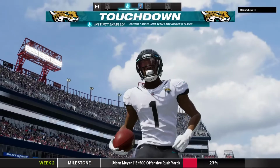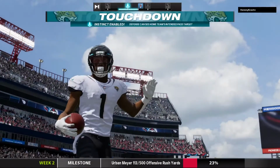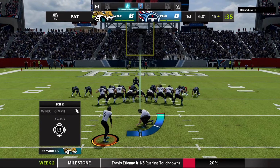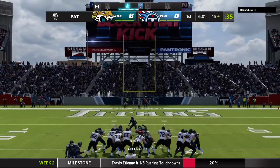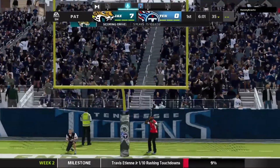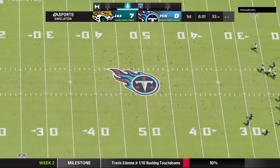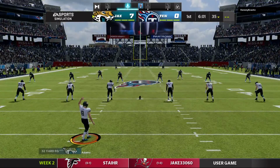Touchdown, Jacksonville. Travis Etienne, his first touchdown of the new season. And the Jaguars drive right down the field and score on the opening drive. Point after by Lambeth, up and good. And that makes the score 7-0.